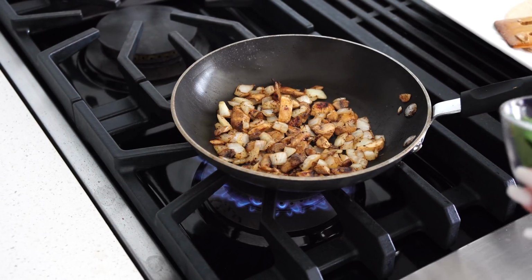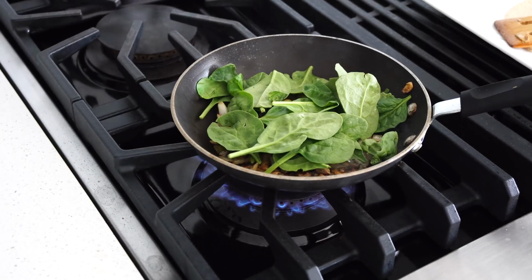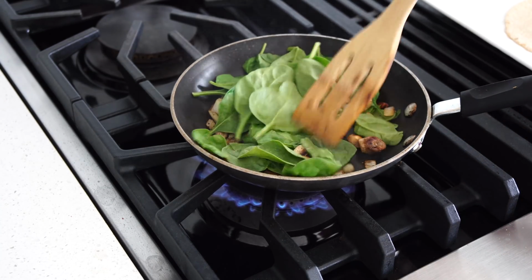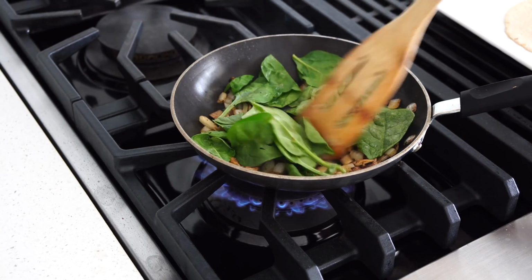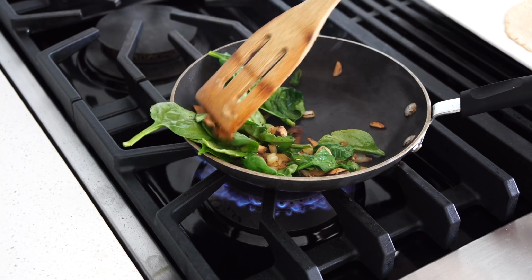Now that the mushrooms are sauteed, I like to saute really nice, kind of like well done. I add the spinach. So I add the spinach and it quickly cooks. Spinach cooks super fast.